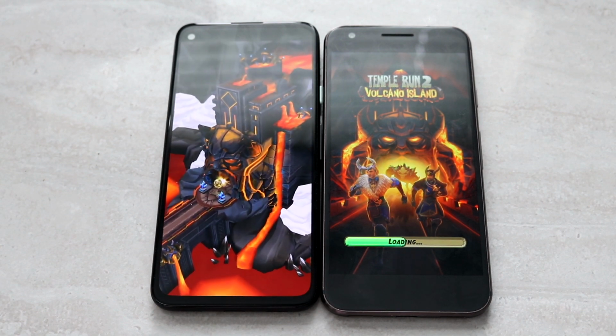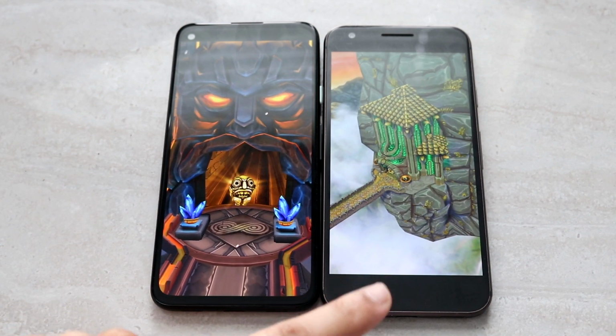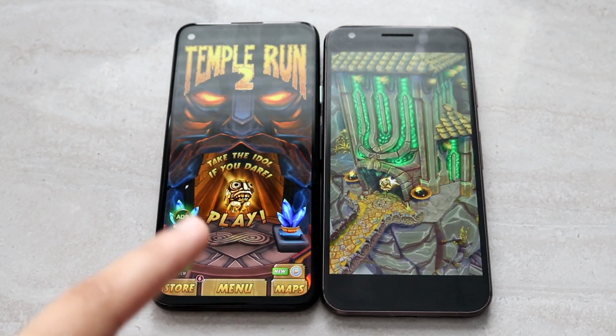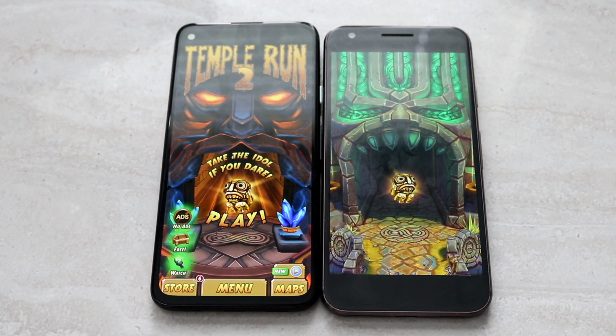And again, the 4a is faster, and look how big of a difference there is for these type of games. Again, this phone came out in 2016. That was the flagship at that time. Look how this one is comparing. This is a budget phone. That's pretty crazy, the differences between these two.